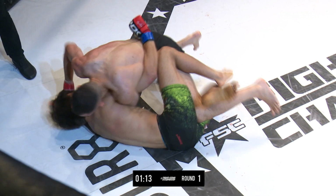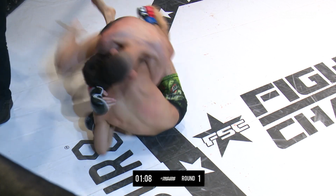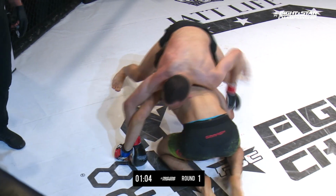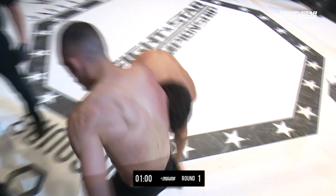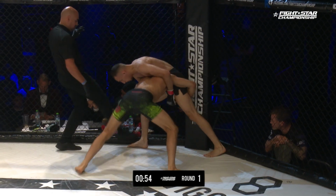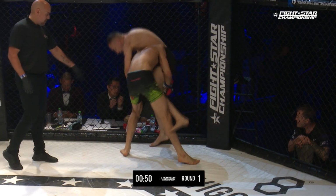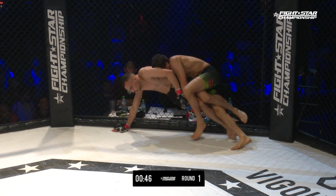Micky was looking to turn in. He's got to get that leg free, though, if he's going to try to sweep underneath the turn in, which he's done. Now he's got to protect his neck as he's looking to shoot up. Good job by Mehmet. Now Micky in on that single leg. Let's see if he can do something with it. Hands almost locked for that double leg. With Mehmet, it's hard. Those legs are so long.